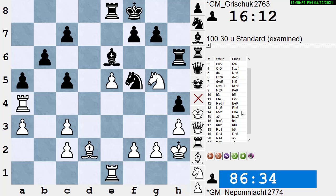And what you have after knight takes e6, rook on 6 takes e6, is the traditional good knight against bad bishop endgame, especially if white has to play f4 to guard the e5 pawn and block in the bishop on d2.